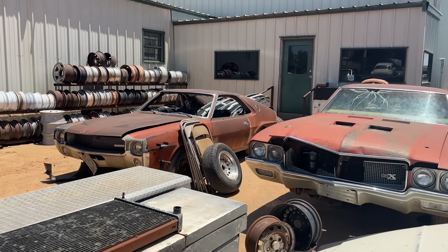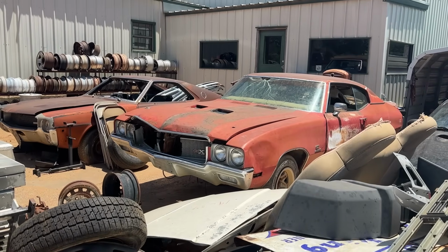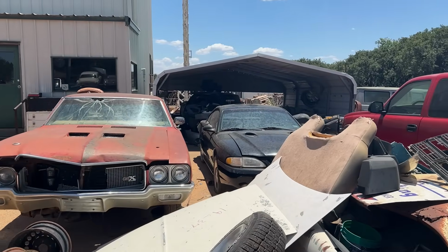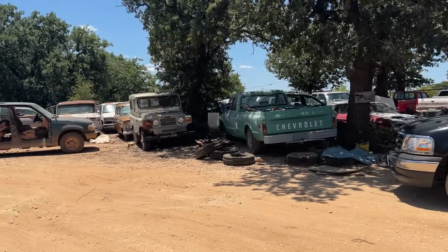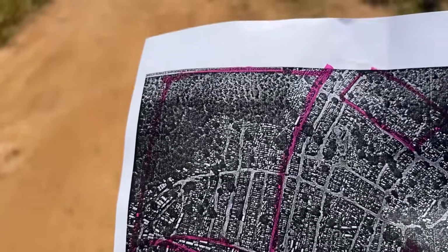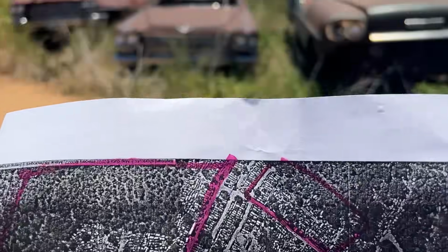Boy, that thing looks cool right there. The GSX Buick. Still got the engine in it. What's underneath there? I don't know. Let's go. Everything back here in the back is Mopar. She said everything in the big square is classic, Cuda and stuff. But all of this classic stuff is GM, Ford, everything scattered.